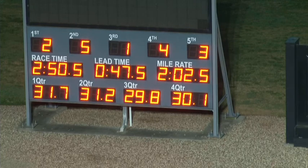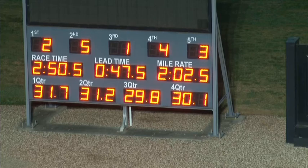Fourth, number 4 Lorpa, fifth, number 3 Tamira, number 7 Wadjet was last of the 6 runners. The driving change, Tamira was Gavin Lang, the scratching was 6. Ahead by 7.5 the margins, 2:50.5, mile rate 2.25. Last mile of 2.3, the half in 60 seconds, 59.9 if you want to be precise. 30.1 was the last quarter, and as I mentioned, ahead by 7.5 the margins there. There are your details for trial 5.